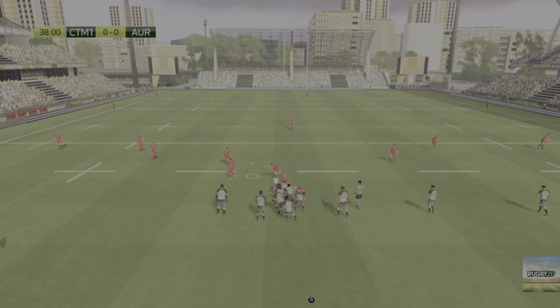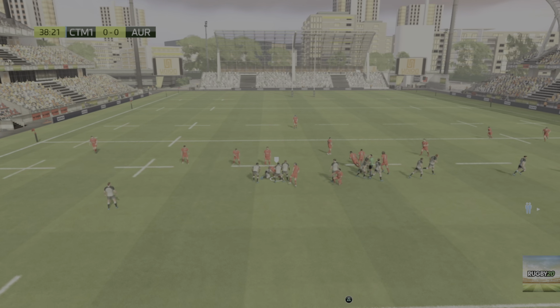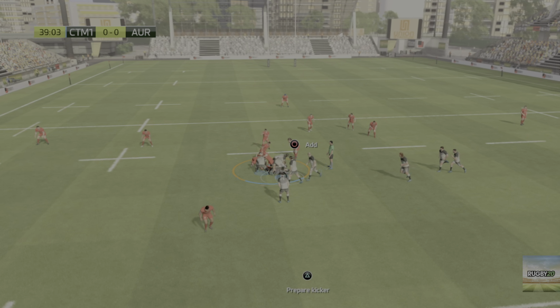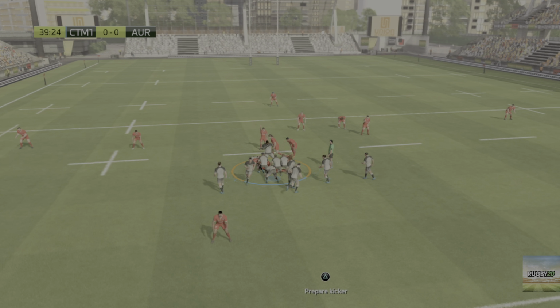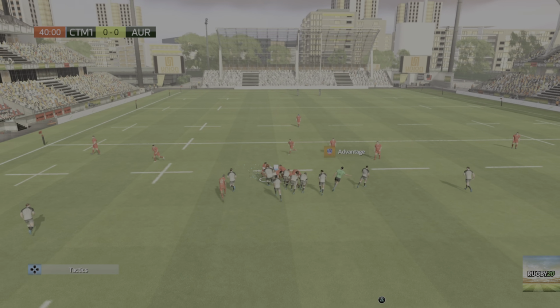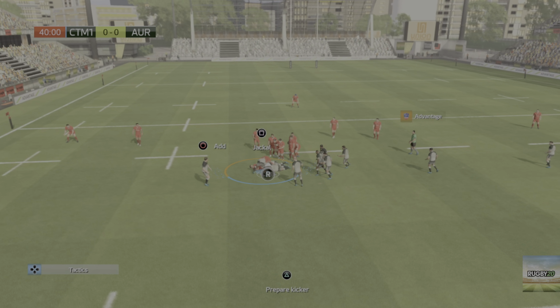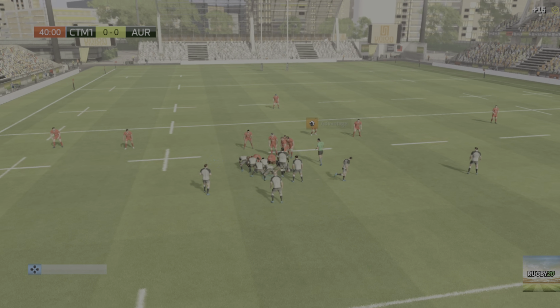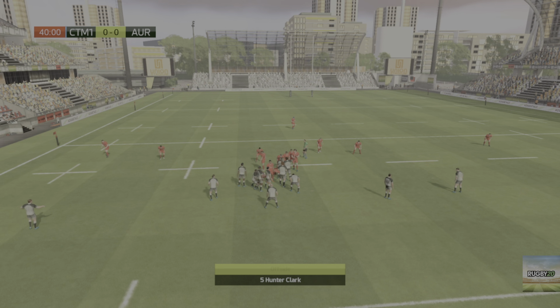Aurillac managing to keep the ball. Ruck for Aurillac. The defence had him well and truly covered. Aurillac still have control of the ball. They're having to commit more numbers to the ruck. A really good contest there, and they managed to get the ball.